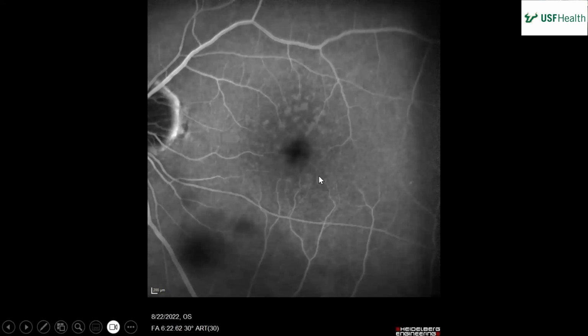What are those spots? That's staining. Yeah, and do you know what it corresponds to, probably, anatomically? I'm not sure. I think it's just the drusen filling.